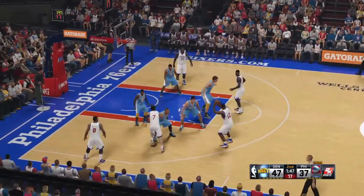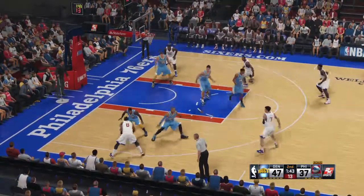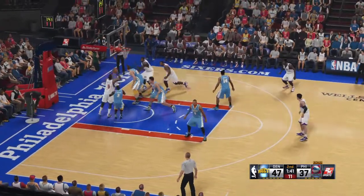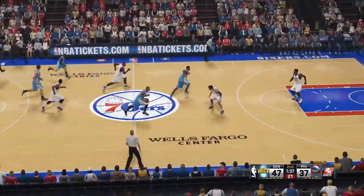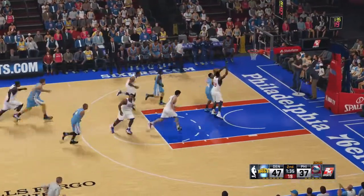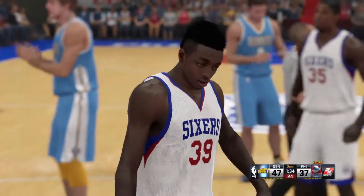Now, here's Grant. And Mbaamoute dishes to Roten. 1:39 left in the first half. Off with the layup. And so he earns a trip to the line. Official saw the contact, and he'll shoot 2.